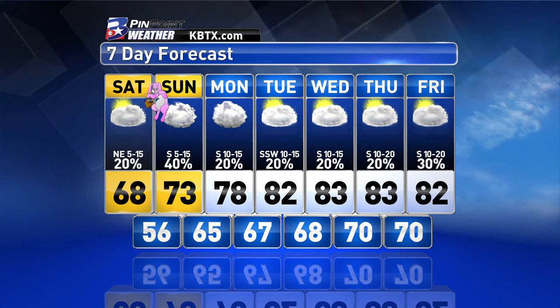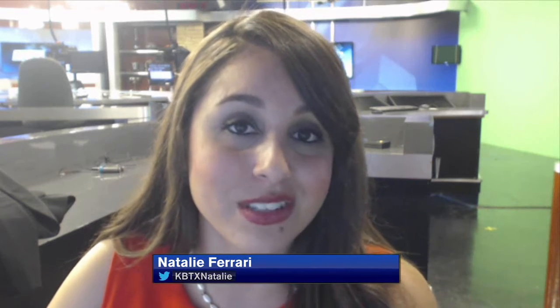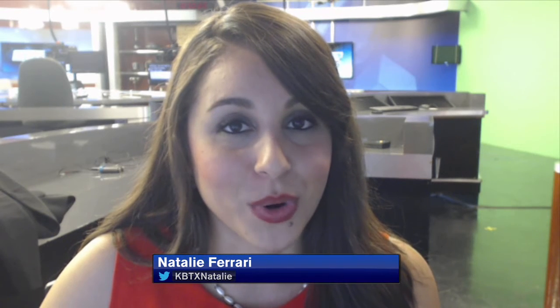But even after that, temperatures rebound quickly thanks to winds shifting out of the south. That will lead to a rather warm and muggy forecast next week. There are rain chances almost every single day in that 7 days, so you'll definitely want to keep your umbrella around, not only over the weekend, but even through your upcoming work week.